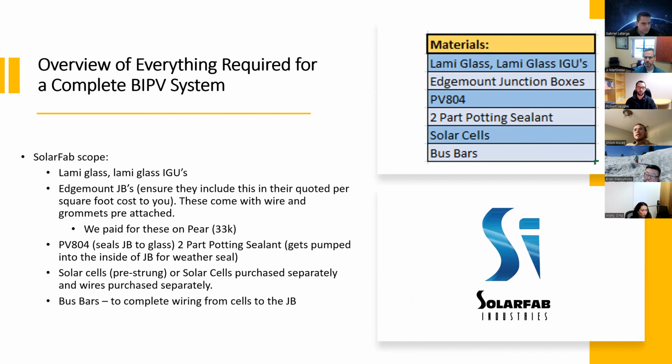So I know that this part is more important to you guys, but basically I wanted to give you an overview of everything that's required for a complete BIPV system. Right now, we're still trying to define the roles concretely, but we haven't got there quite yet. But in the future, we would like all of the scope to be in SolarFab scope.